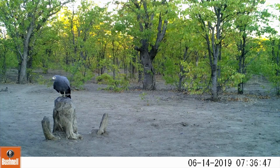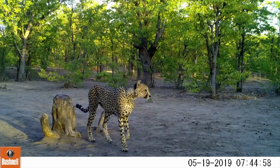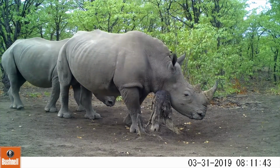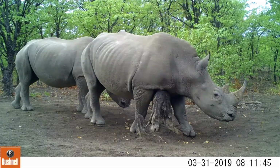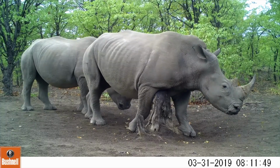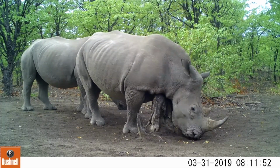For a number of species, we can identify individuals by their spot patterns or their coat patterns, things like giraffe, leopards, cheetahs, and others. So we can count the number, we can work out how many individuals there are in the reserve. We can look at age ratios, sex ratios. We can discover when these animals come to drink, how often they come to drink, their relative abundance in different parts of the reserve. So a whole lot of really interesting information.